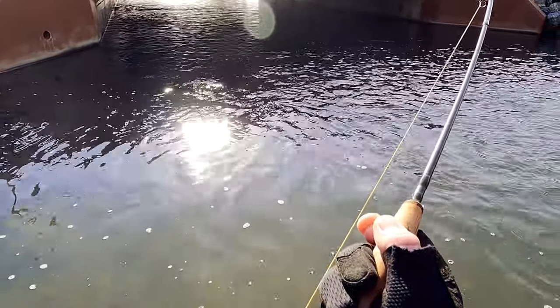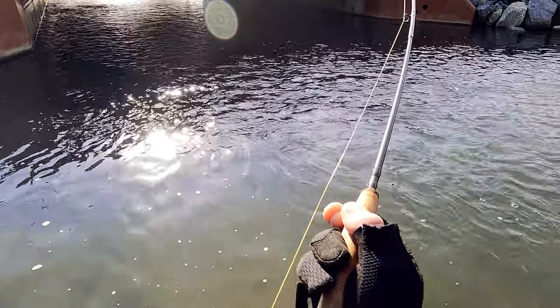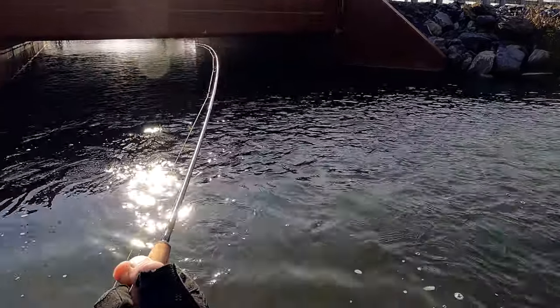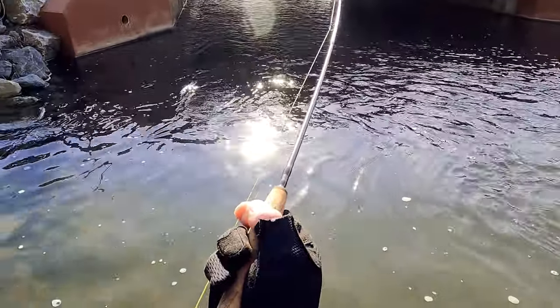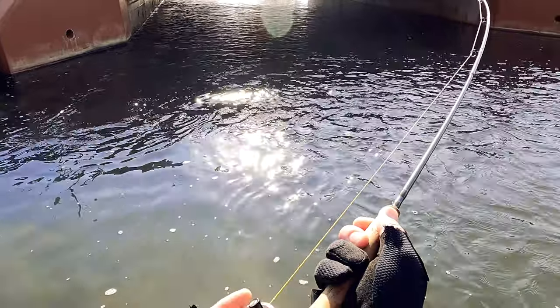Oh my God, he's not moving. I can't move him. Woo-wee, y'all. Give him a little bit. We got a fan. How you doing, man? Woo! It is a monster. Oh my God. And we only got the 4-weight out. Wow.